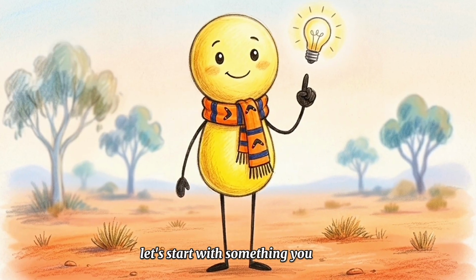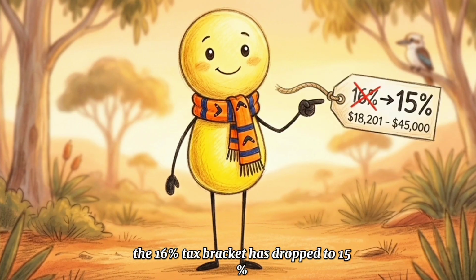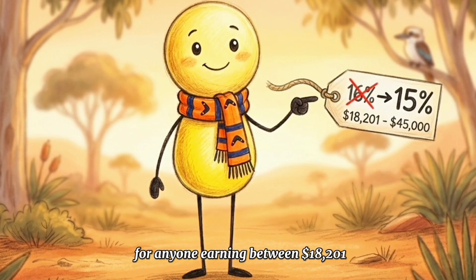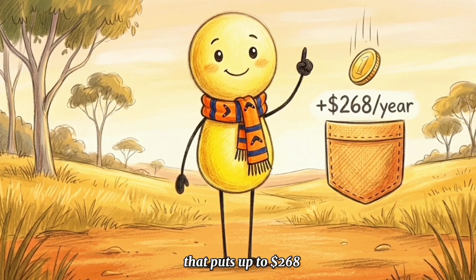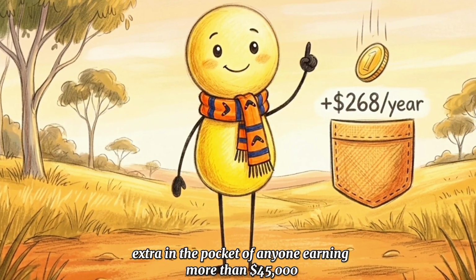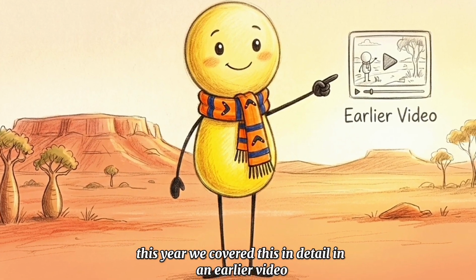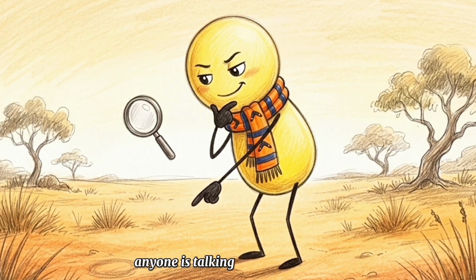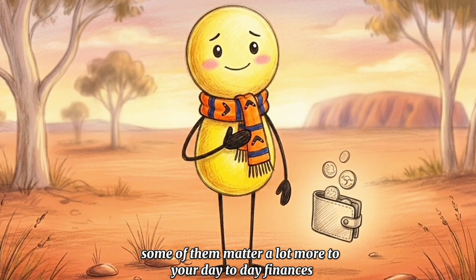Let's start with something you may already know about. The 16% tax bracket has dropped to 15% for anyone earning between $18,201 and $45,000. That puts up to $268 extra in the pocket of anyone earning more than $45,000 this year. We covered this in detail in an earlier video, so today we're moving straight into the changes that barely anyone is talking about. And honestly, some of them matter a lot more to your day-to-day finances.